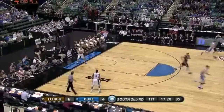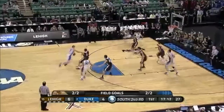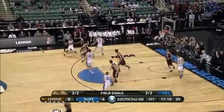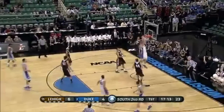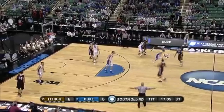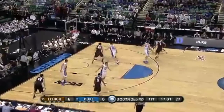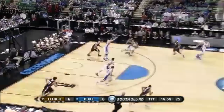And it's a 2-point shot. Raises his hands, encourages the Lehigh faithful. A nice little turnout coming down. They sure did. And their team off to a very strong, confident start. There's the second dunk of the game by Mason Plumlee. As I said, Jim, can Lehigh keep the Plumlees from dominating in the paint area? So far, that hasn't been the case.